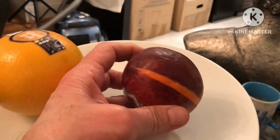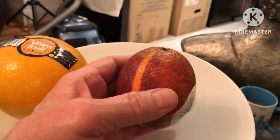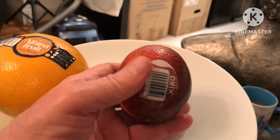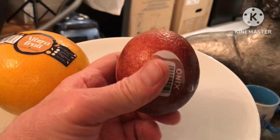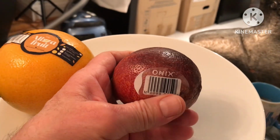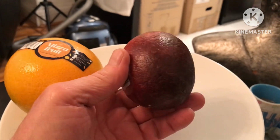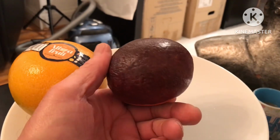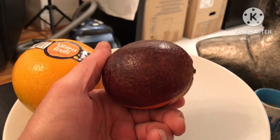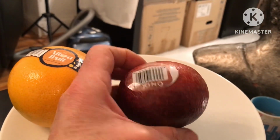You can see a much lighter stripe on it, and orange as well. I've not had this one before. I've eaten the Alizza, but I've never had an onyx before. I'm assuming it's going to taste very similar to a regular blood orange, but as I hadn't come across them for sale, and the colour I thought was absolutely stunning, I thought it would interest some of my citrus fans.